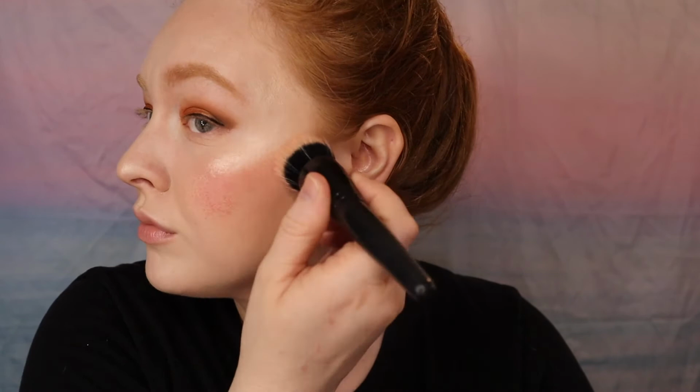Alright, so we are going to go in with their stippling brush, which I love. I'm just going to stipple that on. It's been a long time since I've used this brush. I love it so much. I feel like it's really hard to mess up this blush too. It's just so effortless. So pretty. I'm going to take my sponge and just kind of smooth it over. Make sure everything is blended together properly. And it's really coming down out there.